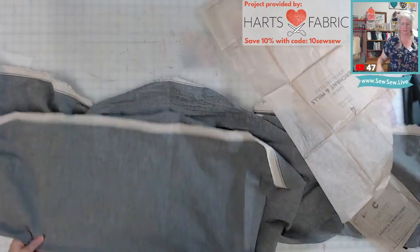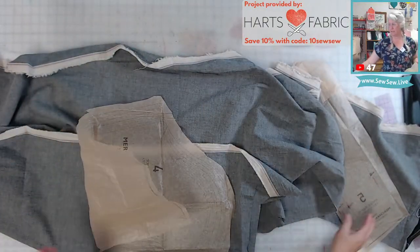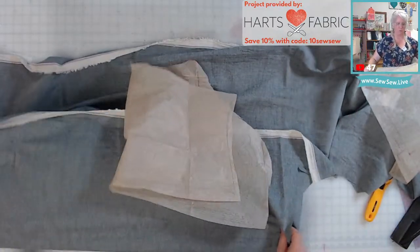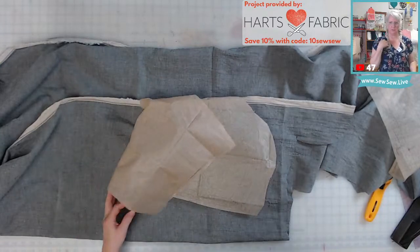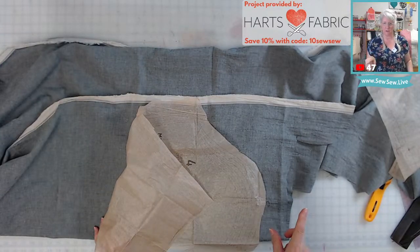Modal, spandex. Yeah, modal would be another drapey. Challis is a weave of a fabric. You don't want that for knits. That is not a knit. Listen to what I'm saying, because I think the chat's talking about something else right there. The rayon challis was something else.